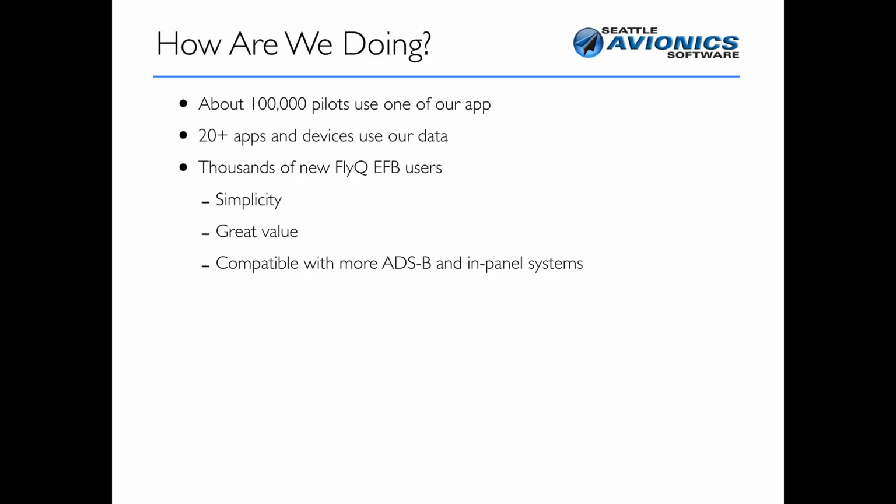So, for example, by in-panel, if you have a Dynon system or an Avidyne system, both of those have Wi-Fi adapters. FlyQ EFB will not only transfer flight plans between those devices, but will also take the GPS, the AHRS and the ADS-B feed. So on your Avidyne or on your Dynon, the ADS-B feed that you get can be displayed on FlyQ EFB. It's pretty darn cool.